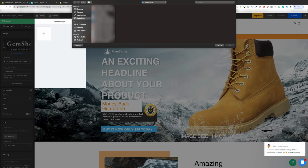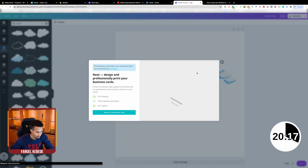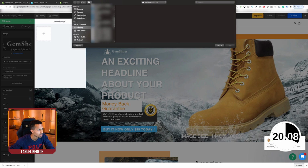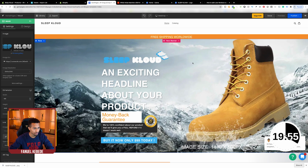Sleep Cloud. Where's the file? Let me see what I named it as actually. I'm just trying to see the name for it. Sleep Cloud, yeah. Come back here and let's look for it again. I might be completely just skipping it, even though I see it. Oh, there it is. Perfect. I'm gonna use this right here.